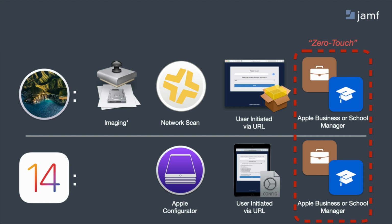You could rely on your users to enroll their Macs via a unique URL that Jamf creates, but that doesn't guarantee adoption as we do need someone to do an action on the end device. Or you can use Apple Business Manager or Apple School Manager for automatic zero-touch enrollment.